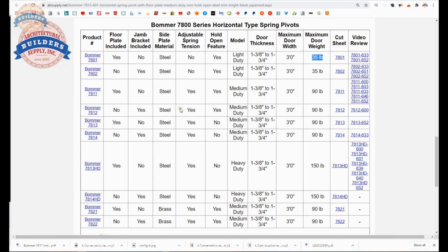So use this table to get to the items that you need, and the link here will take you to the page where you can see it listed with all of the possible finish options. Any videos that we have of them will be in this column here. So that's a handy table.